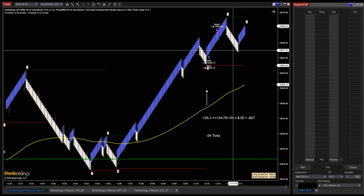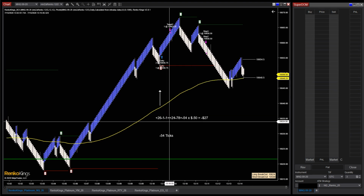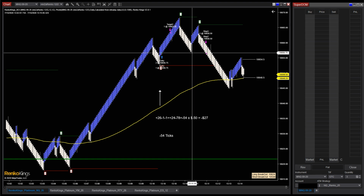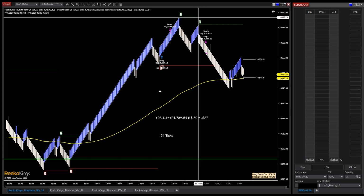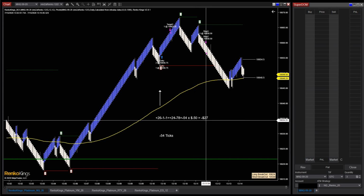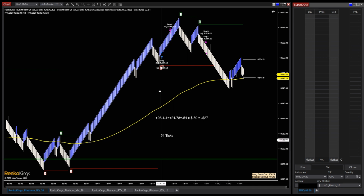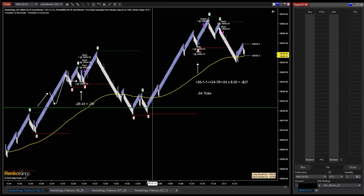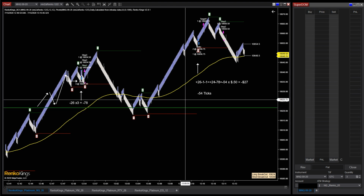And when this retraced, I trailed my stop. That was just one tick below break even, and unfortunately it turned around, did not make a new high here, was not able to break out of here and stopped me out, and I'm done for the day. Unfortunately, it's a loss on the day of $27, but I can recover. It's minus 54 ticks for the day. So I made up some of the deficit of 78 ticks over here.